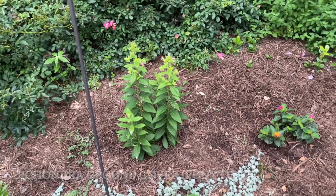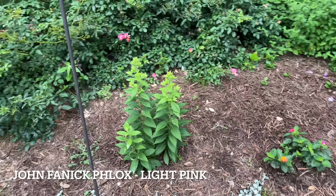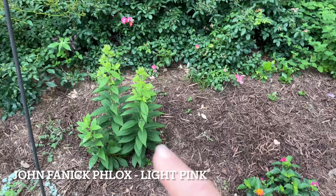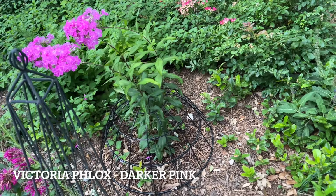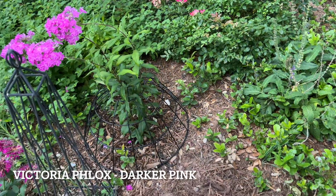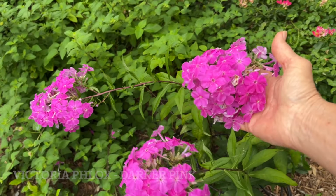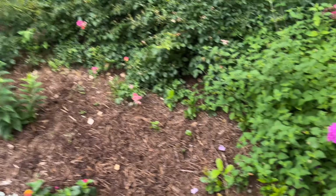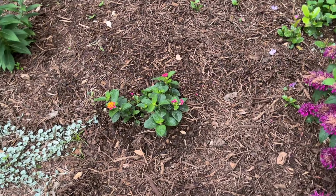This is phlox, and I have 2 of them. The 2 that do well here are the Victoria phlox and the John Fanick phlox. And so I believe this one is the lighter pink, the other phlox. And this comes back every year, and every year it will get thicker and thicker and have more stalks at the bottom. But right now it's just 2 little stalks there. Maybe it's 3 stalks, yes. But isn't that the biggest thing? These flowers are as big as my hand. Look at this. So if you can find some John Fanick phlox or some Victoria phlox, you should definitely get some.